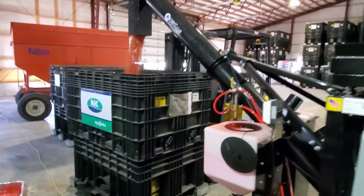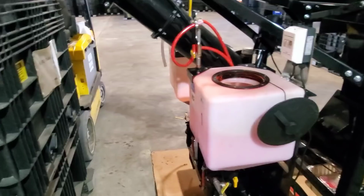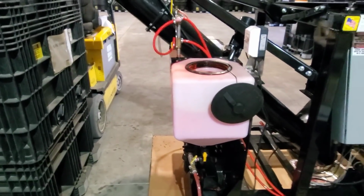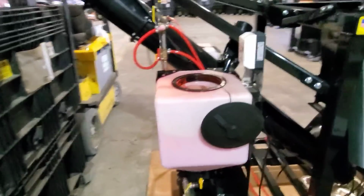Okay, well, we are treating beans again. I had to go through and calibrate our pumps again because this is a new chemical mix, and every time you put different stuff in the mix, it changes the viscosity of it and how it flows, so you got to recalibrate the pump. It stores it for each chemical, but I haven't run this combination before, so we had to do that, and then we're ready to go.